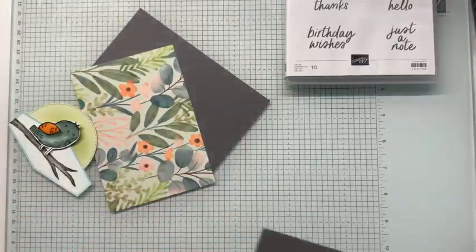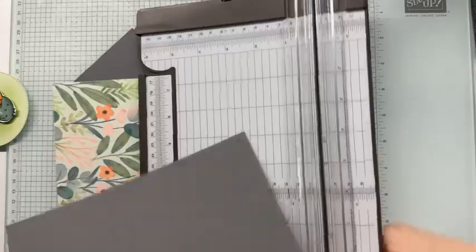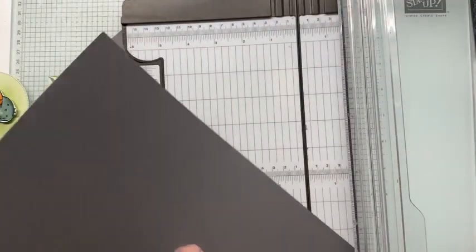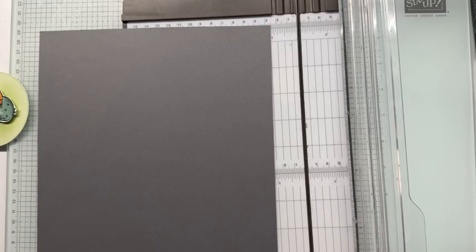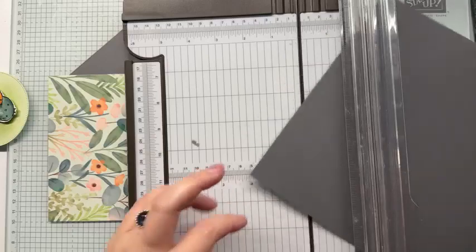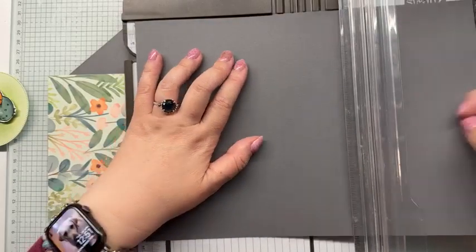Okay, grab a piece out. Pop that back, bring this down. I've got two pieces here, which isn't what I need right this very second. Away, thank you. I want to score in half on the short side.